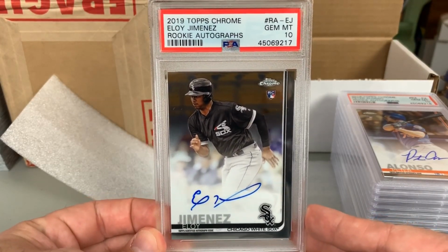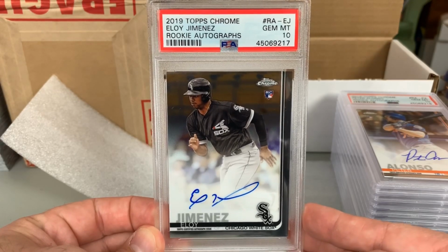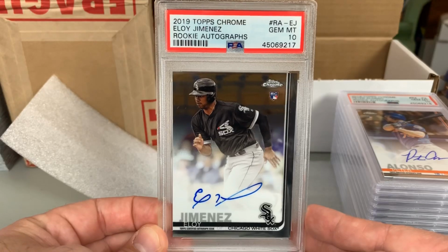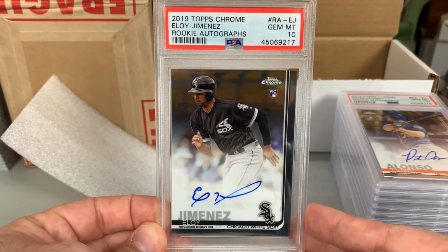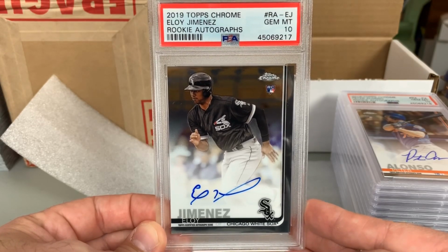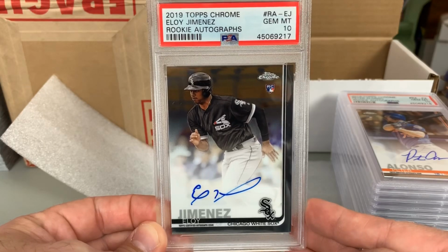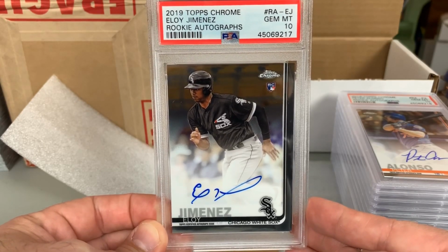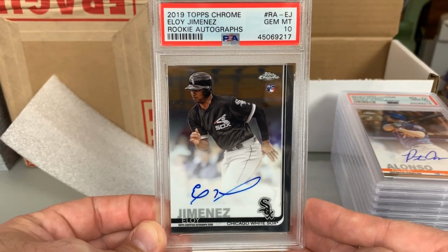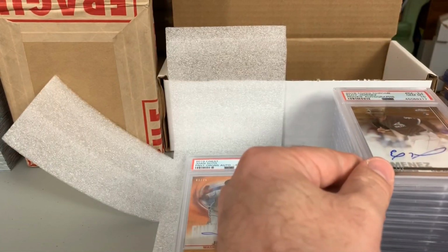I'm a big fan of Jimenez. I think he's got tons of ability. Very overshadowed this year by some of the other rookies. I don't think he had a bad year either. He didn't blow everyone out of the water. He finished up very strong, though. And I think if you're considered to have not a great rookie year, you hit over 30 homers, close to 90 RBIs, I think you're doing some stuff right. So Eloy, Gem 10 on that.